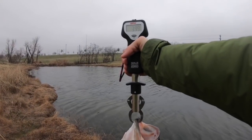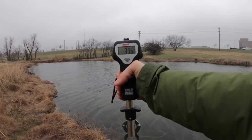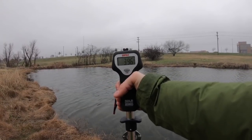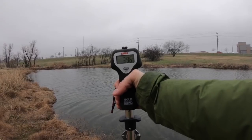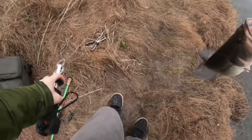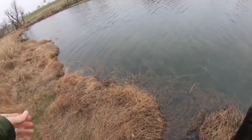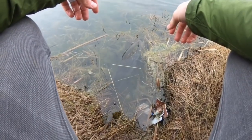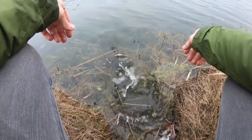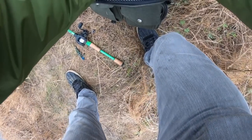Yo! No way. Hit that four. Oh my gosh. That's about a 4-pounder this morning, guys. Look at that fish. Thank you so much. Let's let her go right here. There you go. She'll be nice and easy on the release. There she goes. Wow. 4-pounder. And I said last cast.